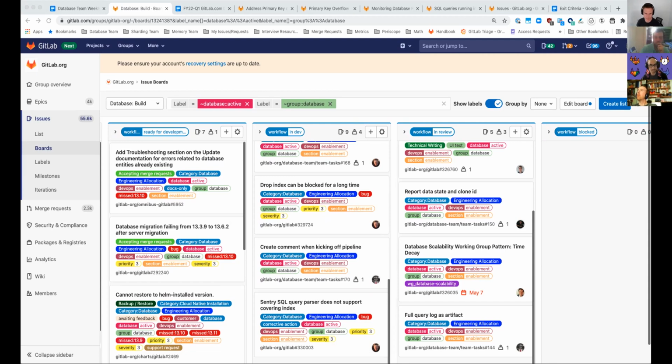Ali, you get the next one. So this one is basically about creating a comment when we kick off the migration testing pipeline so we can have immediate feedback that the pipeline will run or is running. I have it working. I need to test it and polish it up, but it's in good shape. Nice.